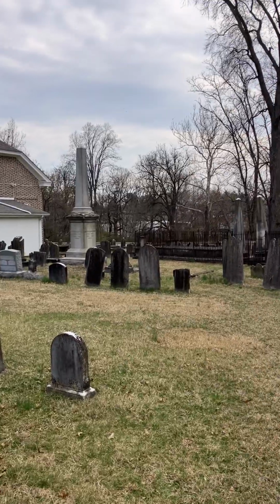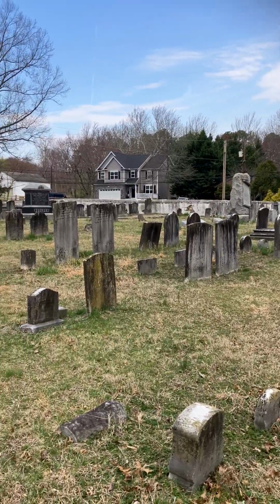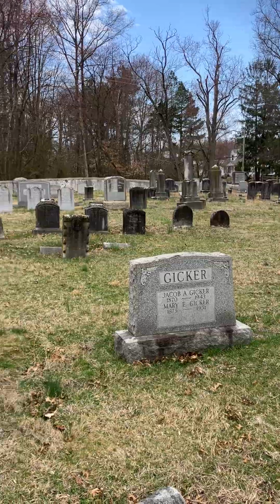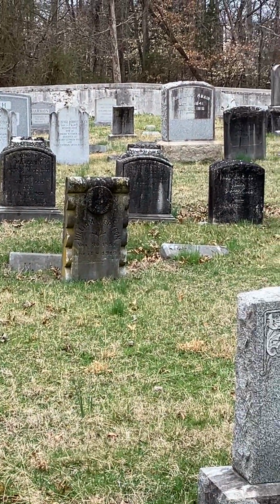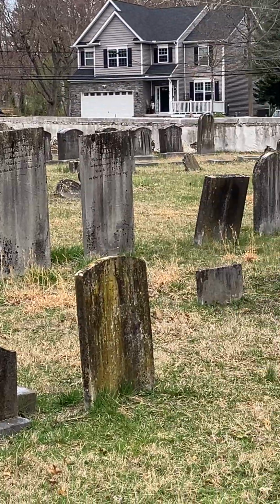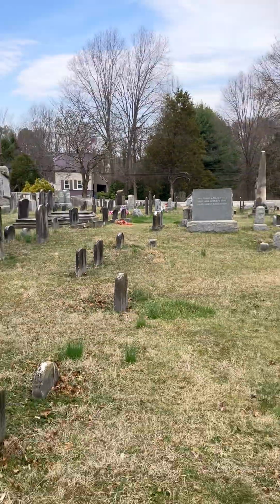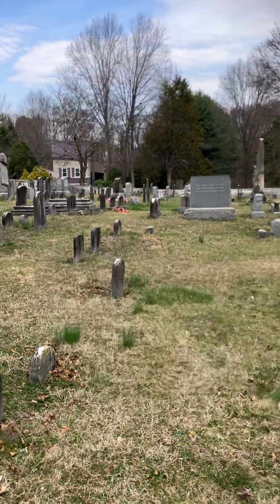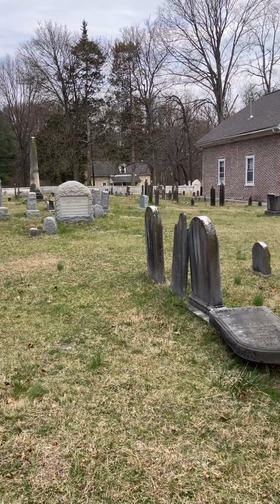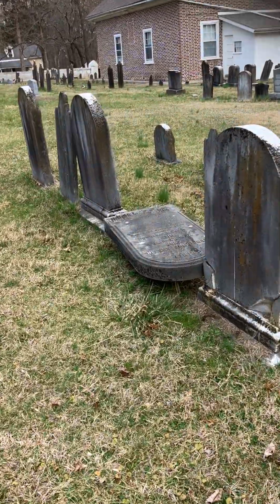For anybody who visits a cemetery, it's these beautiful markers of different shapes, different styles, different heights, different time periods that are the attraction. I can see my video does not like that. But what happens is, as you walk through, you find things like this.